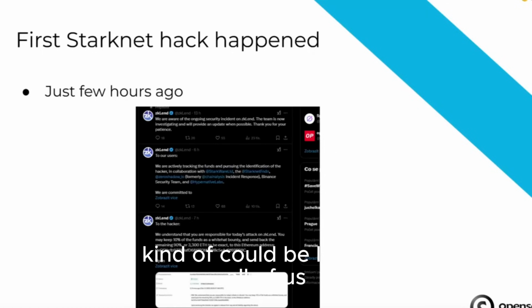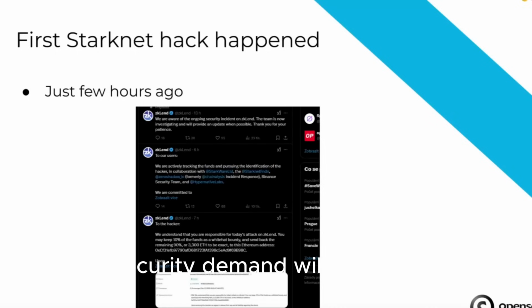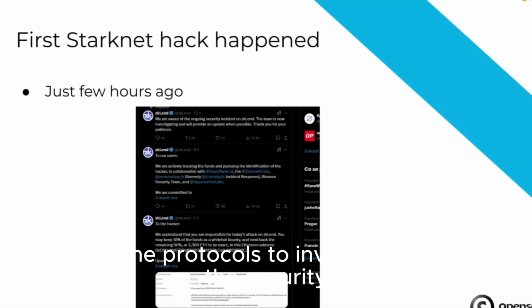So that could be a push for all of us, that maybe Starknet security demand will increase, because this kind of incident forces the protocols to invest more into security. But of course there is not a lot of information yet.